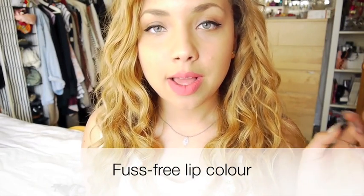Another thing I thought I would include are fuss-free lip colours or lip products. Obviously you can, but I don't think many people would go for a really dark lip and expect it to last all day and want to touch it up and all that jazz. It's just nice, especially if you're going away on holiday or on vacation, to have something you can just pop on. So the first one is a Revlon lip butter in Creme Brulee, which are really sheer, so they're really easy to just apply.